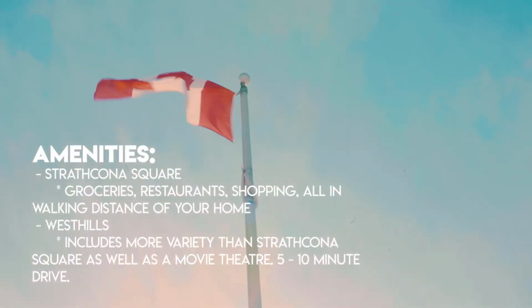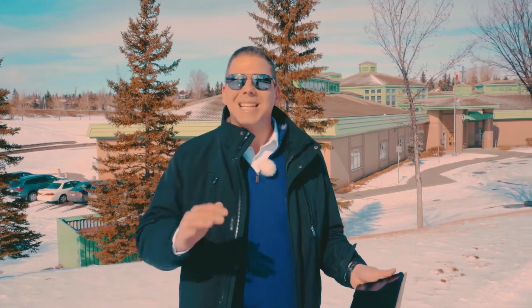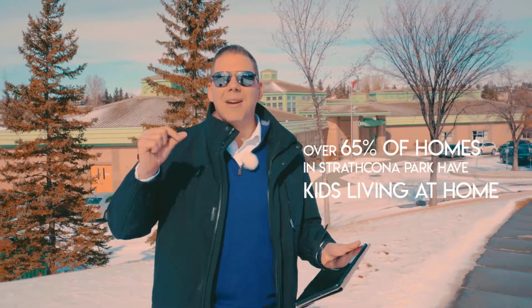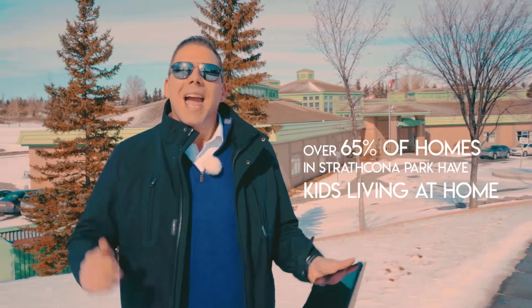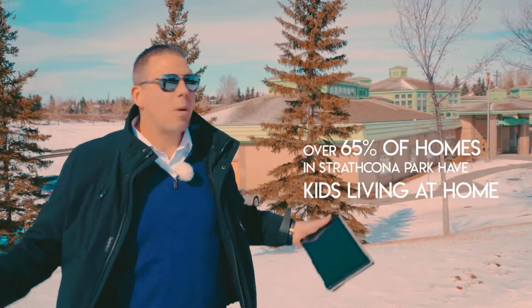Okay, now jumping back to the people that call Strathcona Park home, there is about 2,100 families at last count living here in Strathcona Park. And of that, over 65% of them have kids still living at home. And with such a strong family presence in the area, you'd be asking, of course, well, what about the schools?